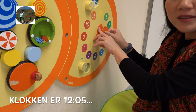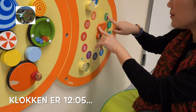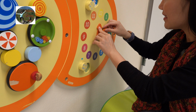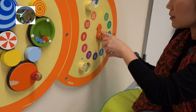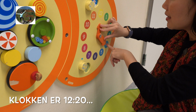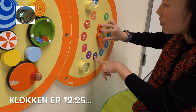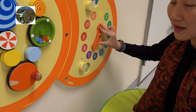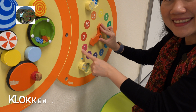If the short arm is pointed on 12 and the long arm is pointed on 1, it will be fem over 12. Pointed on 2, ti over 12. Long arm pointed on 3, kvart over 12. Long arm pointed on 4, ti på halv ett. Pointed on 5, fem på halv ett. Pointed on 6, halv ett. Pointed on 7, fem over halv ett.